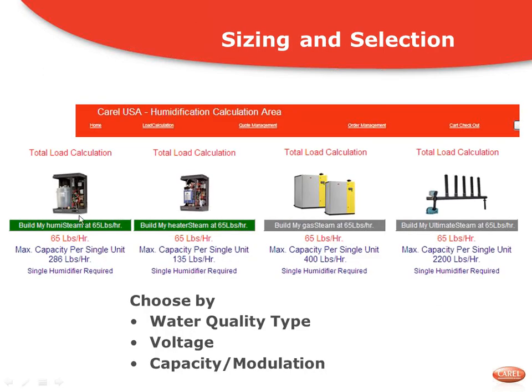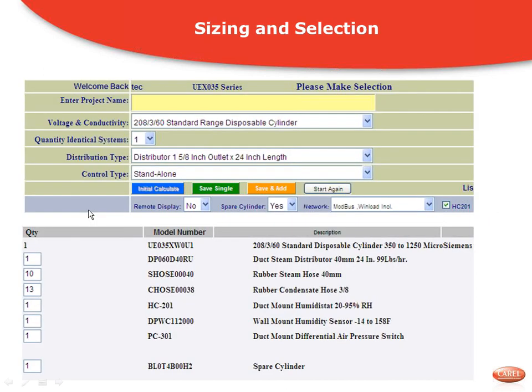The nice thing is that once you've gone through and selected one of these specific systems, let's say we have tap water, great, I can use the Humisteam system, the Electrode system. We go in and we can select that Electrode system. And what's nice is that depending on the ductwork size, which determines the size of your distribution tubes, it can automatically give you every single component that you need to complete that system. So these systems are sold as packages altogether. And as you see down here, it also includes a spare cylinder, so your first replacement cylinder.